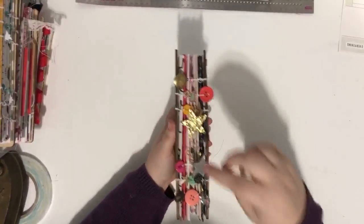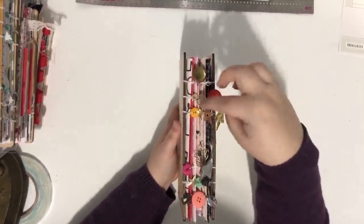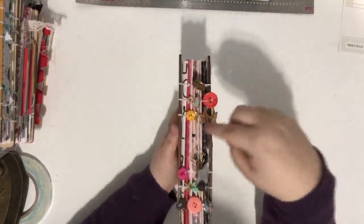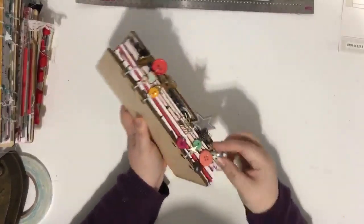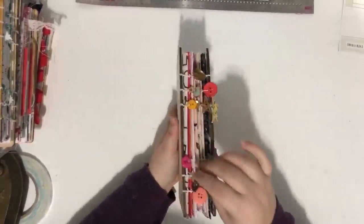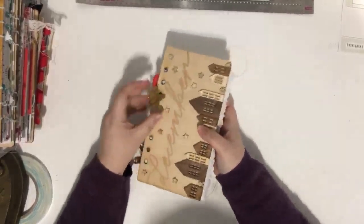The spine is the Coptic bookbinding again, with all of the fun details: charms, this little locket, buttons, sequins, felt stars, pine cones, little baubles, all the good things basically. There's even this little Christmas tree paper clip on here, which I love. So I stitched those on there.